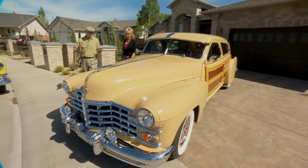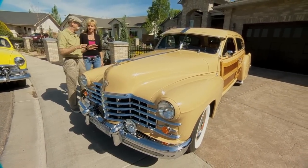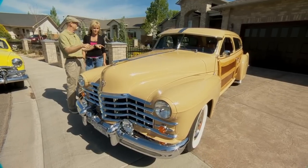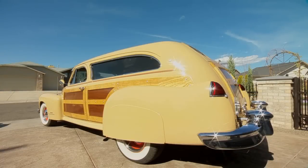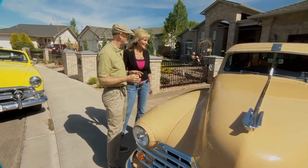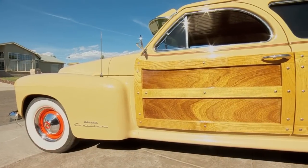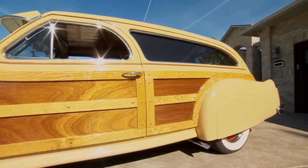Well, Tammy, that '38 V16 was really sweet, smooth, quiet, elegant, but this is a wild-looking machine. It is. This is a '47 Caddy wagon, woody wagon, and when you and I were first talking, you were telling me about this, and I went, wait a minute, Caddy didn't make a '47 Woody Wagon. So this is a custom build, eh? Yes, it is. So what did it start life as? A Hurst. Oh, okay.